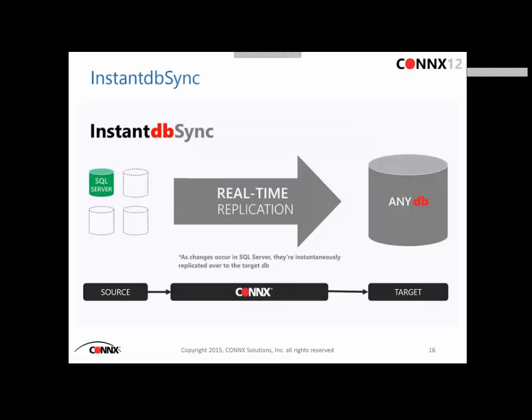Real-time replication. SQL Server is now available to all our customers and prospects who want to be able to do replication from SQL Server and instantaneously bring over those changes to any other relational database. It's a way of bringing those over for applications that need that. The applications we find are most commonly needing that are people in the financial services that need, for their business, real-time integration and information pushed over.